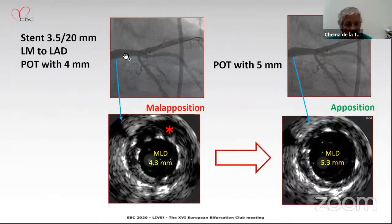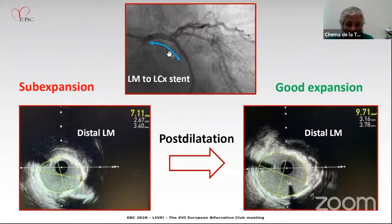For example, in this case, we implanted a 3.5 by 20. We did the POT with 4, but even with that, we have this huge malapposition that angiographically is really not appreciated. And then with 5 millimeters, we have a good apposition. This is a stent from circ to LEFT main, and not well expanded initially. It's only 7 square millimeters, but after good expansion, we get much higher, 9.7 square millimeters.